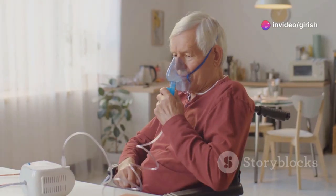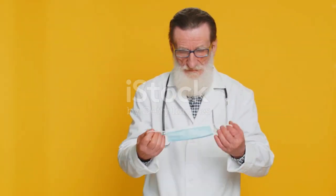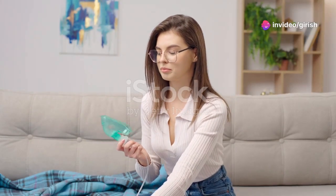The impact of respiratory diseases on daily life can be profound. They can limit physical activity, cause chronic fatigue, and lead to frequent hospitalizations. However, with proper management and lifestyle changes, individuals with respiratory diseases can improve their quality of life and maintain their independence.